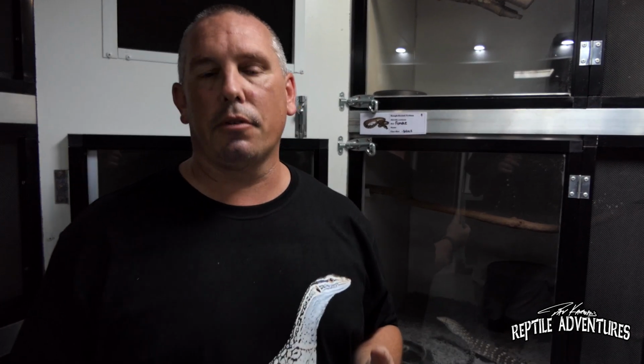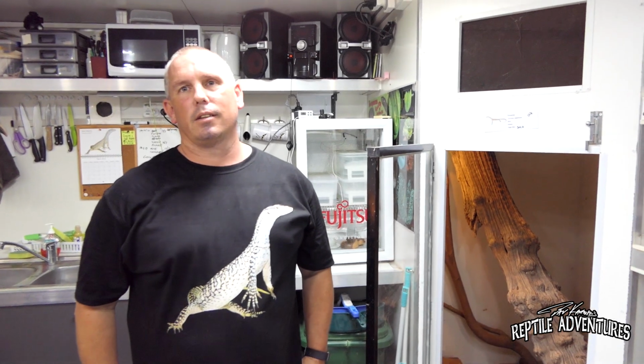With the keeping of the Perentie's here, the inside cages are literally just a staging zone before we can move them outside. So everybody knows that the Perentie is Australia's largest lizard. What type of caging do you need for him? Not only is it a really large lizard, but it's also a really active lizard.